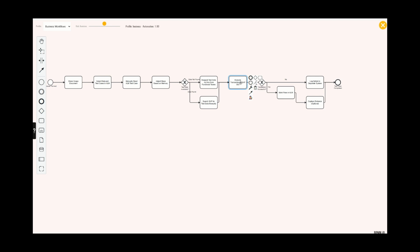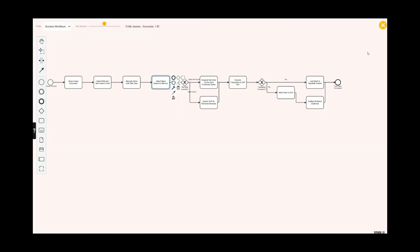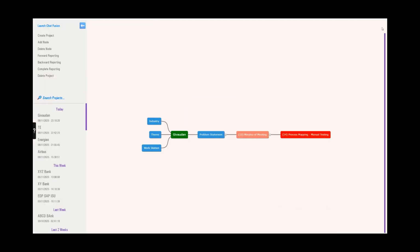So from this now, you can decide to take another process box and systematically go in and rate it as we did, calculate the entropy, and then using that, you have a more formal decision if GenAI will maximize value here and minimize hallucination so that there is no domino effect of failure. So from a meeting transcript to an agentic workflow in hours rather than days. Thank you very much.